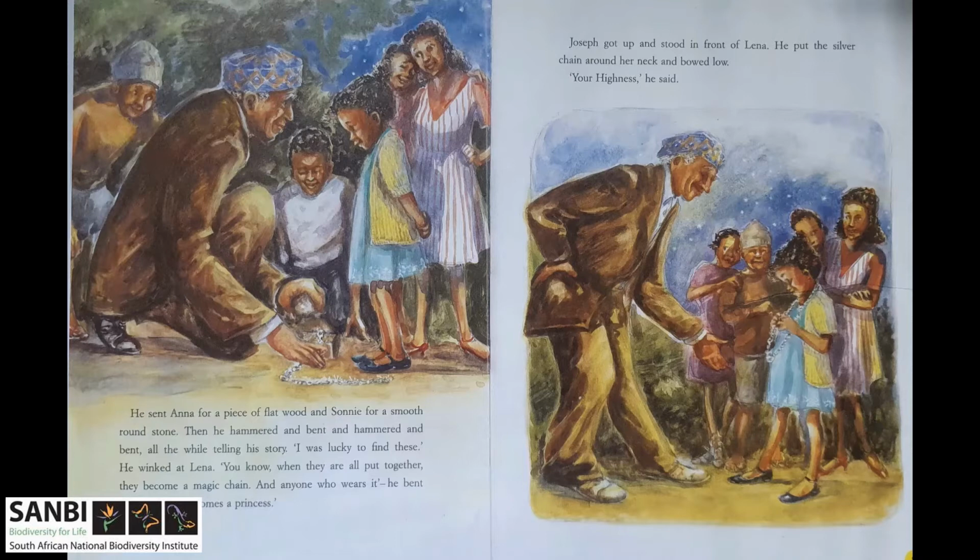Joseph got up and stood in front of Lena. He put his silver chain around her neck and bowed low. "Your Highness," he said.